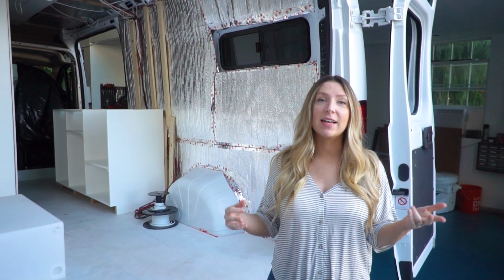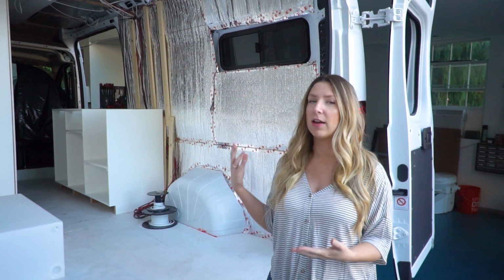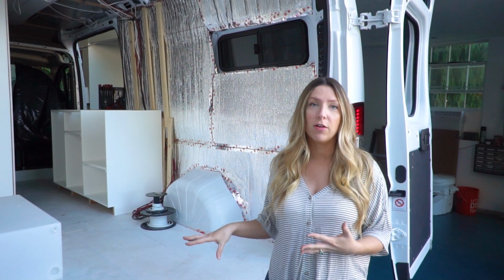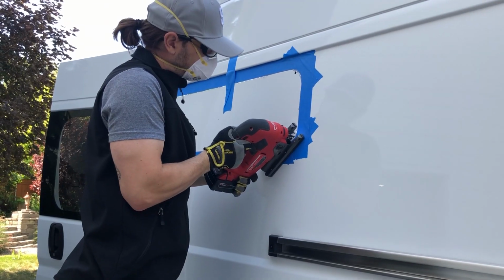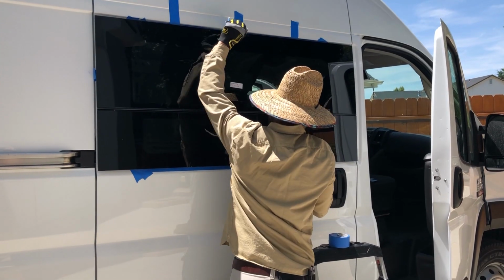Tip number 3 is window placement. Are you gonna install windows in your van? A lot of people buy a cargo van like this ProMaster of our clients. They bought this as a cargo van and actually had 2 windows installed before they brought it to us. And then we installed this smaller vent window back here in the back and a window on the sliding door.